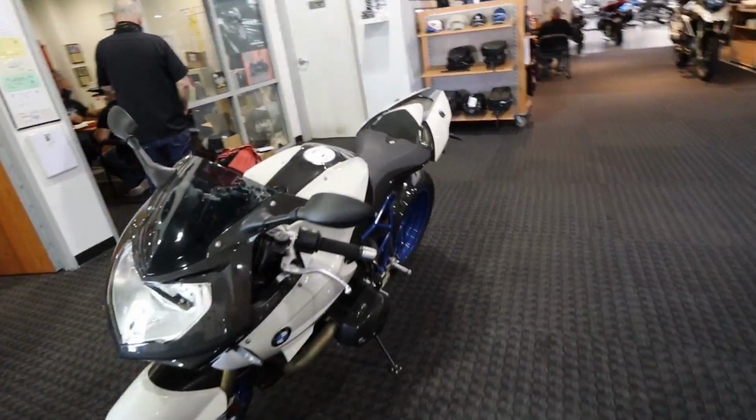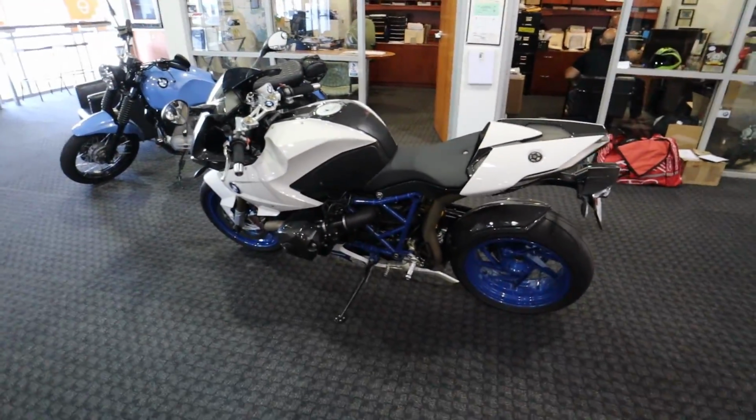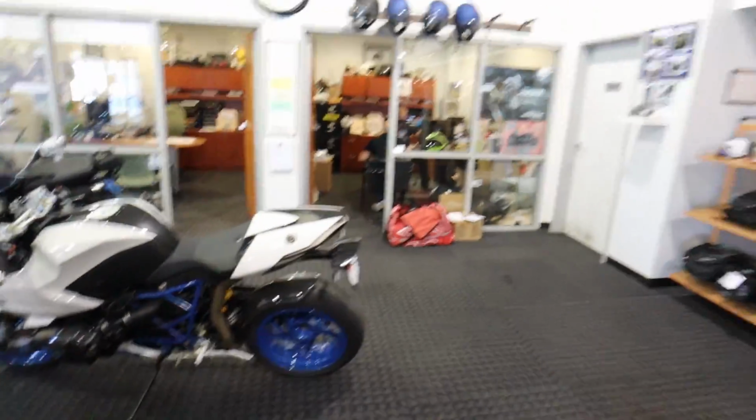Olean suspension. This guy just redid the suspension. It's been taken care of, just absolutely immaculate. So what do you guys say we get geared up and let's take this for a test ride?